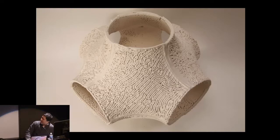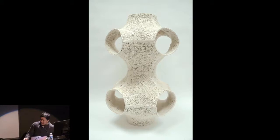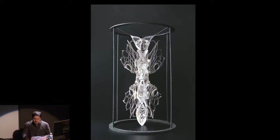And then we fired them, glazed them, so in a way, we managed to get to this stage, but there's still a question about its actual strength. So we might continue this research but using another clay. So I really have to speed up here.